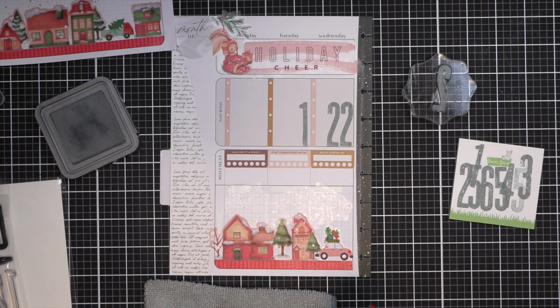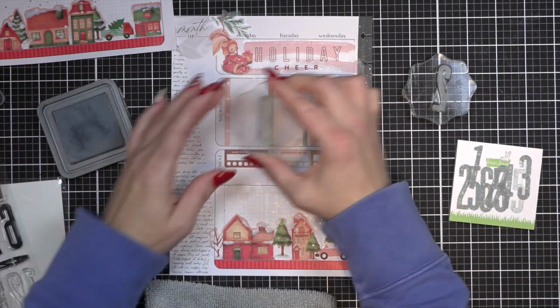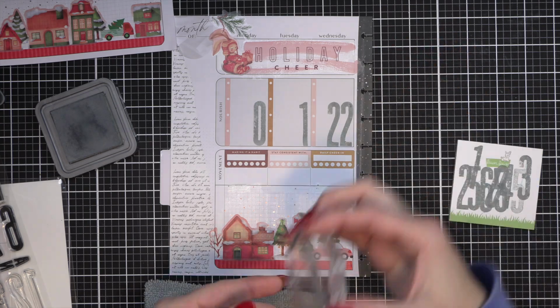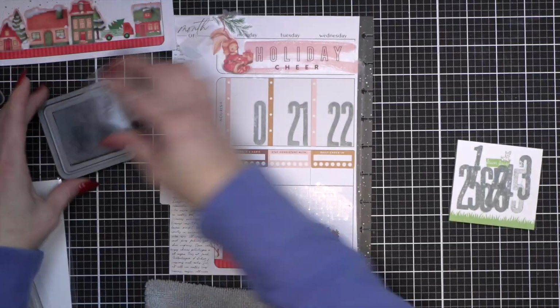You're still going to be able to read it, but you're also still going to be able to see the numbers. And again, this is where I'm going to keep track of the food that I eat. And I thought that it would work really well. I will report back to you and let you guys know if it did end up working. But I really, really love how my spread turned out.